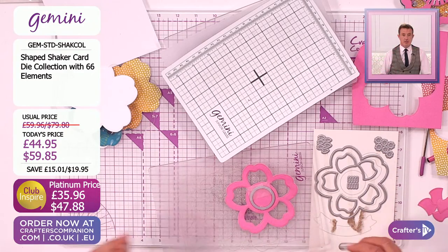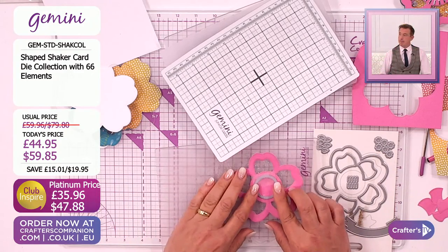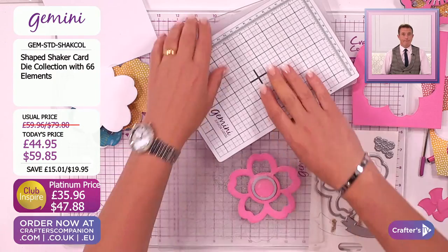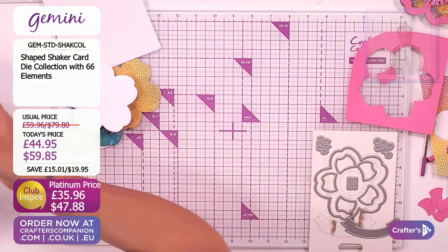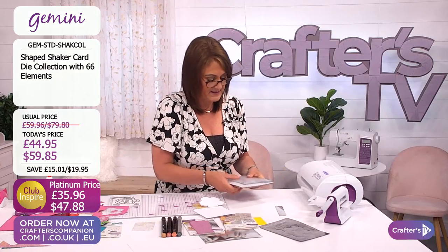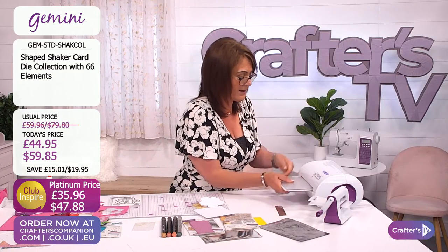You can go individually on these. Right, so I'm just popping that into the middle. Put that on and then we can run it back through. There we go. Not a problem whatsoever. Just, oops, missed that one off. There we go.